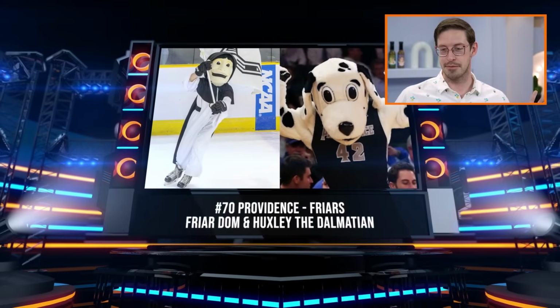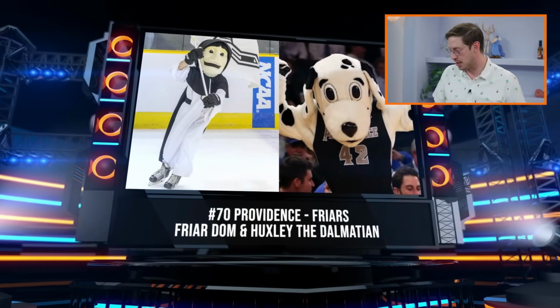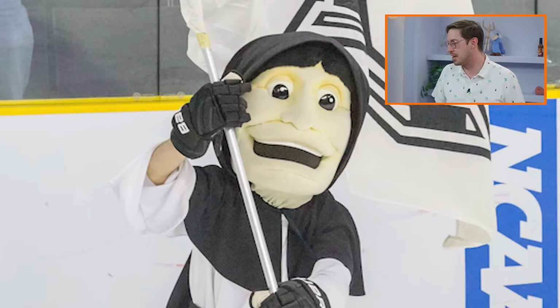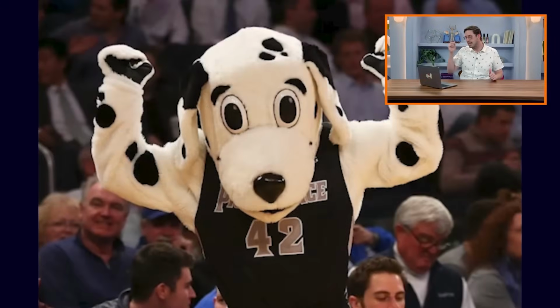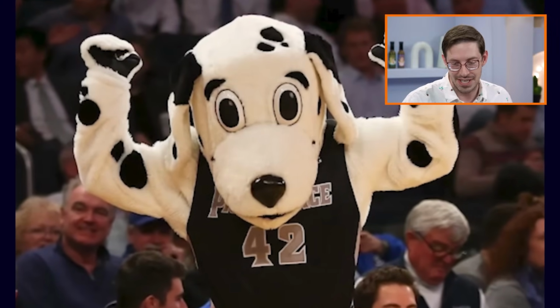These are the Providence Friars, Friar Dom, and Huxley the Dalmatian. They have 2 mascots. One of them is a friar with a nightmare face. Absolutely horrifying. He mostly looks like a gigantic coin bank. I think I should put a big nickel in his mouth. He has a completely stylistically different friend, Huxley the Dalmatian, and these two don't make any sense together.